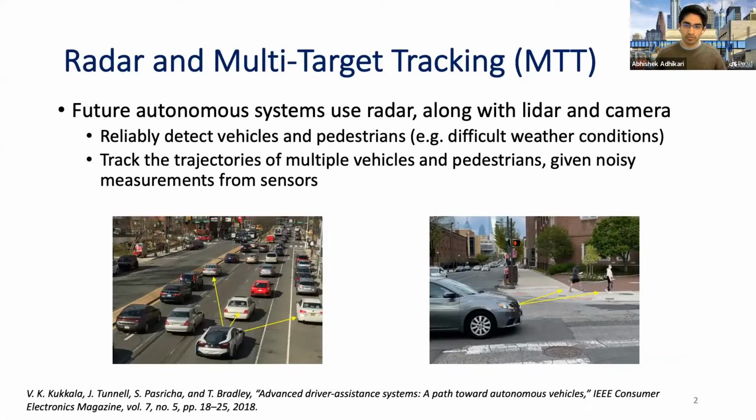For radar and multi-target tracking, these are very important tools in future autonomous systems. When you look at ideas like sensor fusion, which use radar along with LiDAR and camera, radar plays a very important role to be able to detect vehicles and pedestrians in difficult weather conditions. Through the use of tracking filters, radar systems track the trajectories of multiple vehicles and pedestrians, given noisy measurements from sensors.